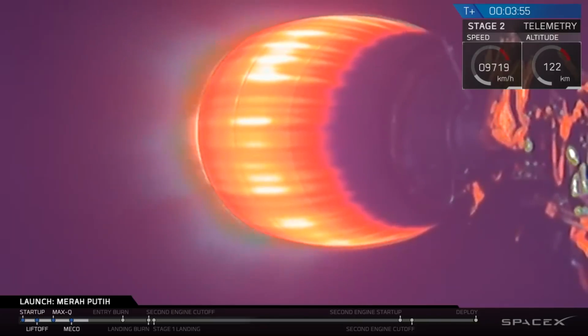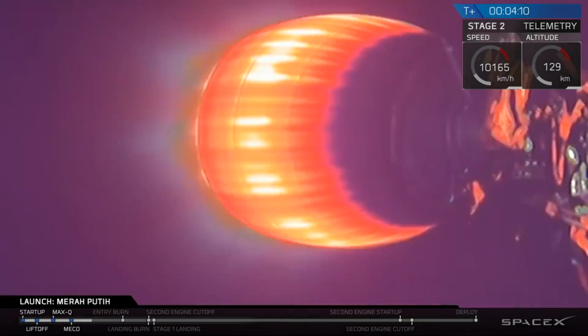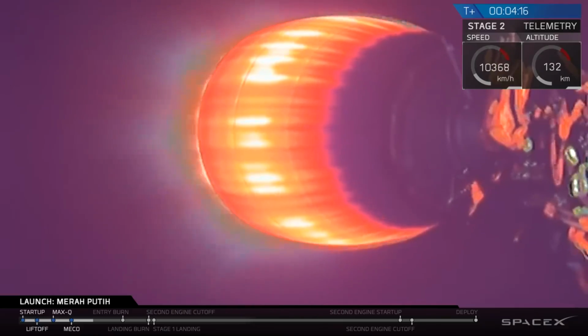Now, there are going to be 2 stage 2 burns for this mission. The first is this one that is taking the spacecraft to its parking orbit. Acquisition of signal, Bermuda. Once it shuts down, it'll coast for about 18 minutes before relighting over the equator to raise Merah Putih to its deployment orbit, the geostationary transfer orbit. Now, while stage 2 is doing its job, stage 1 is making its way back home down to Earth.